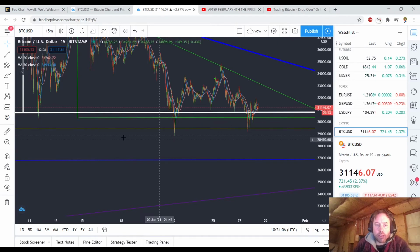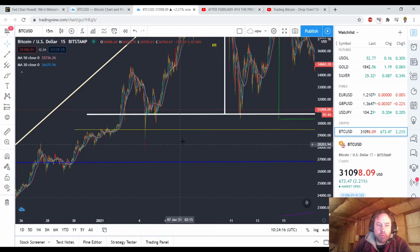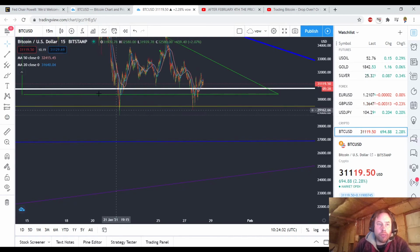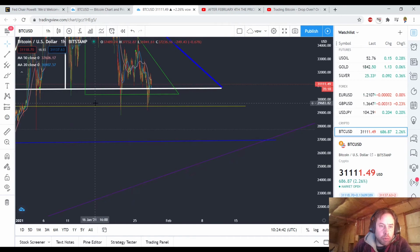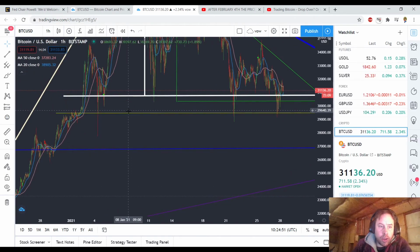Please, we need to break this line. It's not going to be as legendary, and we have this line supporting here. So if we break this, then we have this one. It depends how far we are off this line. Let's zoom out a little bit. Oh, not on this time frame. Yeah, we are on the 15-minute. Let's go to the 1 hour. So a good shorting position would maybe be at the confirmation of this breakout from this line down to this line.